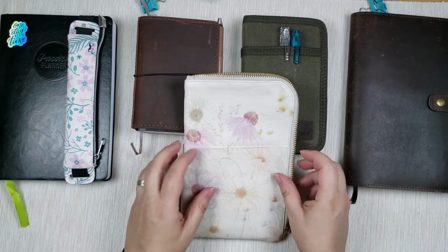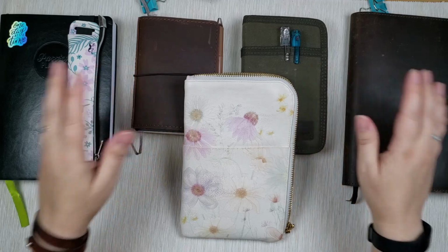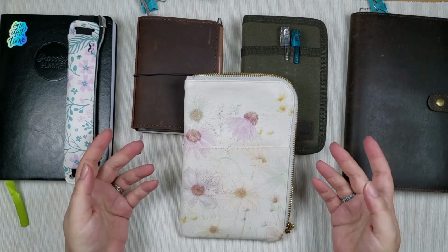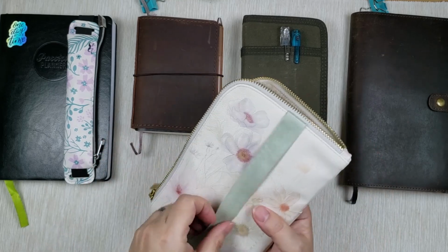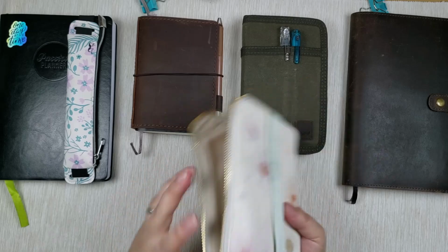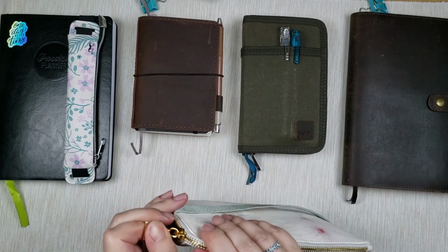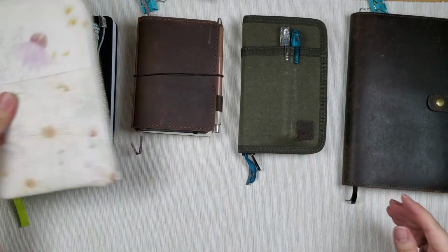Most of them are very tiny, so they are useful in small pocket-size planners like these, or if I want to put them here, I do. Because it's zipped around, it's really easy to keep around. You know that nothing will fall out, and because it has the elastic band here to attach to a planner, it can be used with any of my A5 size planners. It is tall enough but also short enough to fit over any of these guys.